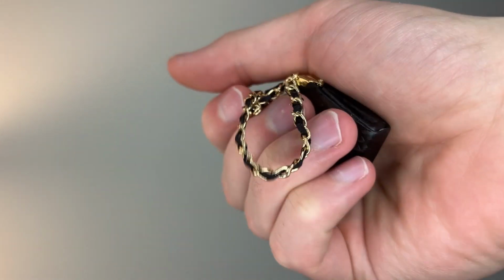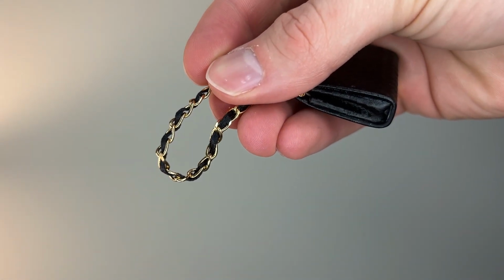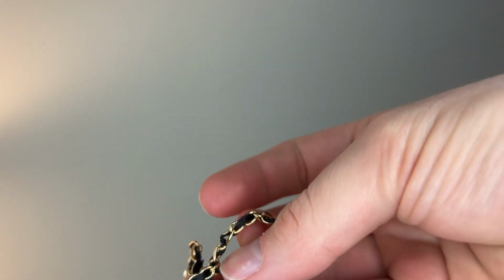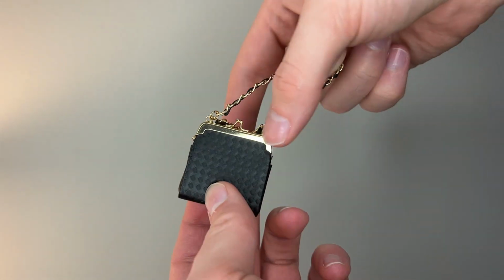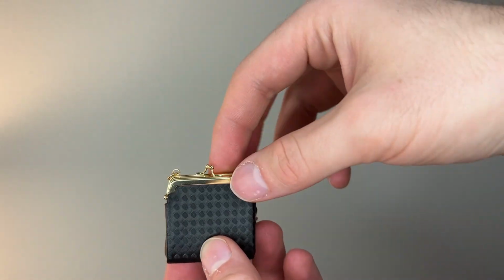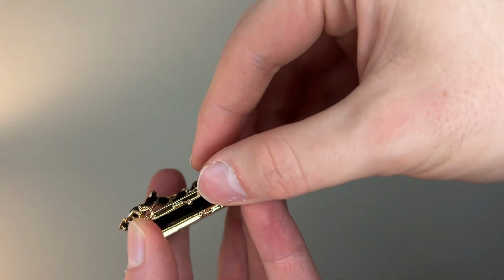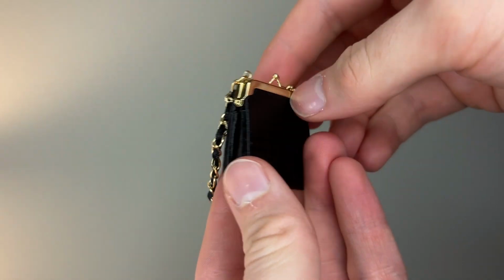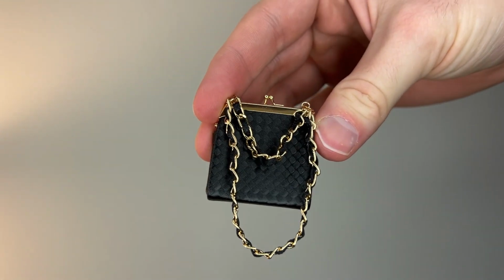Then we have this material, which we've seen in purses before. It's like a rope woven in between this gold chain. It's really nice. They have both handles, the longer handle as well as the shorter handle. And then it has these two little prongs that you can use to open, and you can see there's a bit of space in there. So yeah, that's the purse. Not much, but it's very beautiful and it works perfect with everything else.